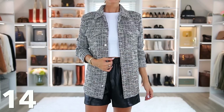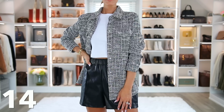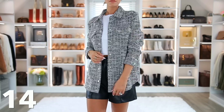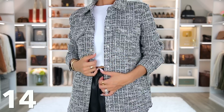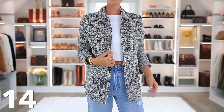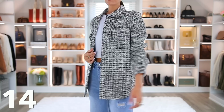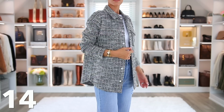So this would be great for people of all ages, but depending on how you style it, it can look really youthful. So I love it here with these faux leather shorts, which you're gonna see soon. It just has this elevated look to it. But again, you could wear it with even some denim and some ripped jeans. And it just feels really nice, and it's just different than anything I have.